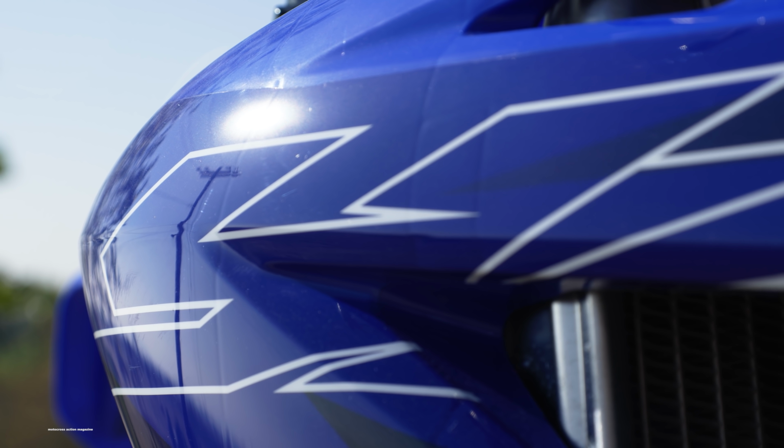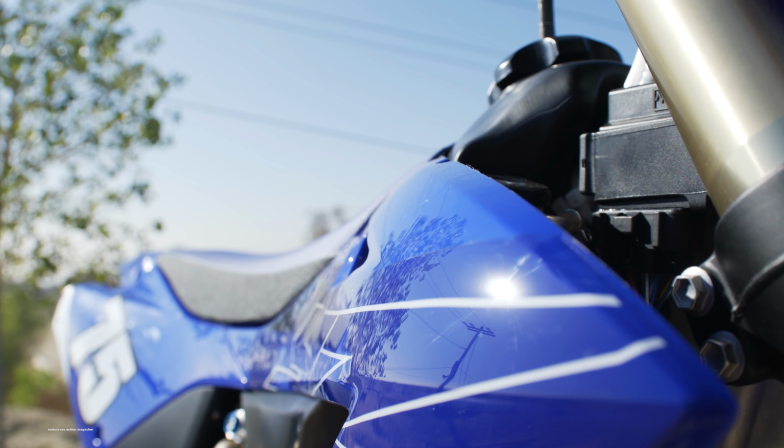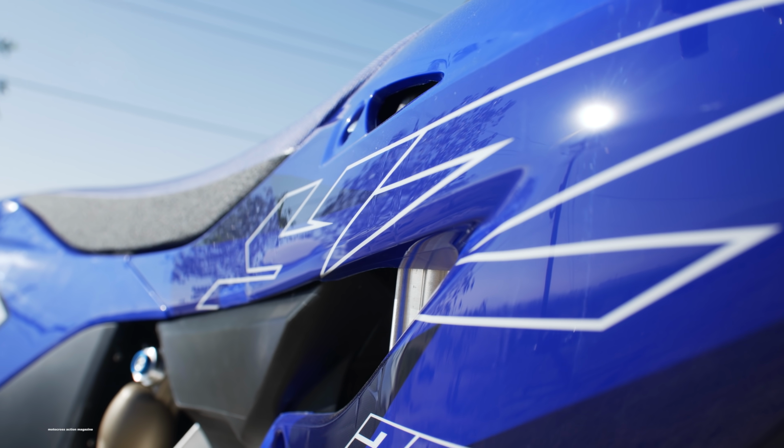It was pretty much the same bodywork from 2005. I believe it was 2018 is when we got the new restyled YZ250 bodywork. That made the shrouds a little bit sharper, a little bit more racy looking, but not quite like what we see today. The new bodywork here is a big upgrade.